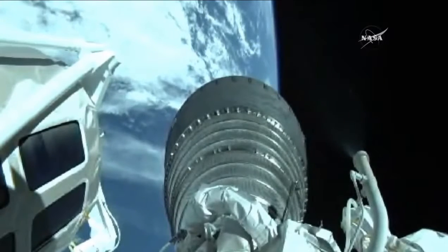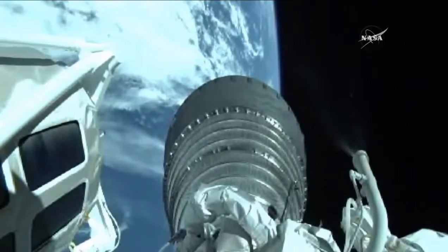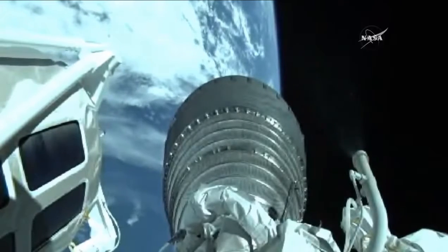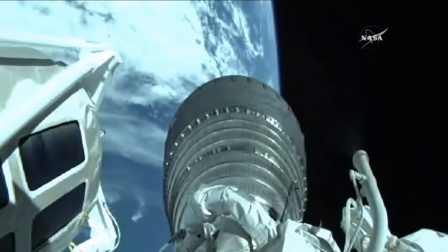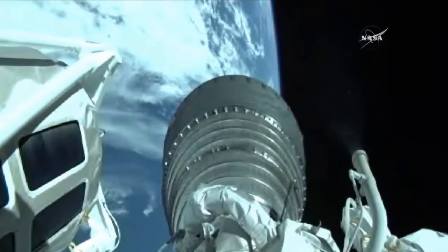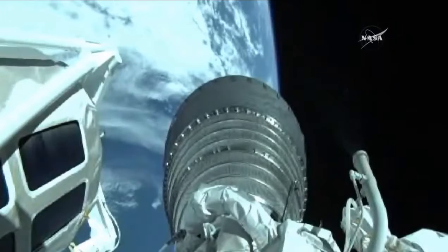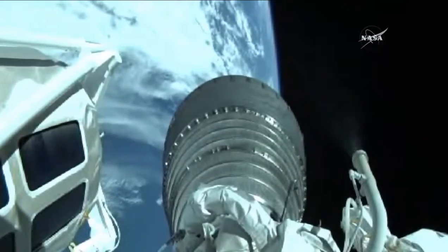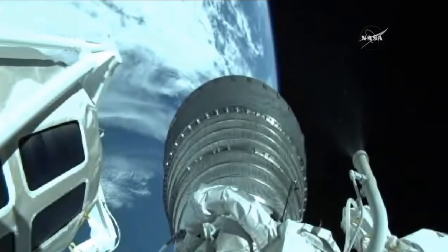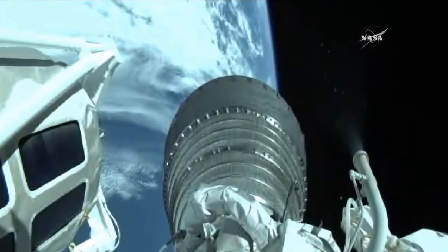Centaur tank pressures, bottle pressures are all stable. Battery voltages look good. Centaur currently is flying at an altitude of 219 miles, downrange distance 1,024 miles. Current velocity 11,250 miles per hour. Nine and a half minutes into the mission.